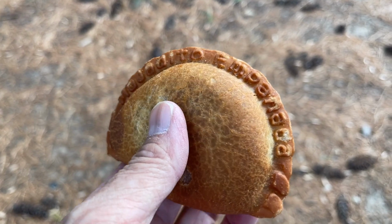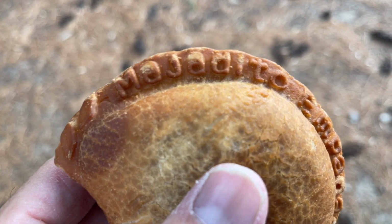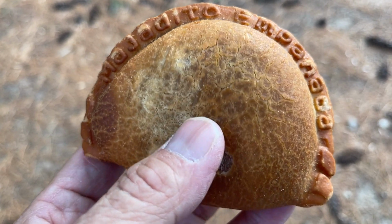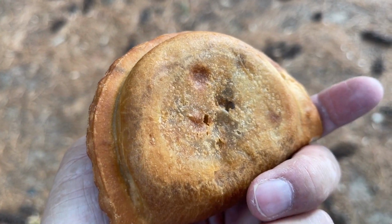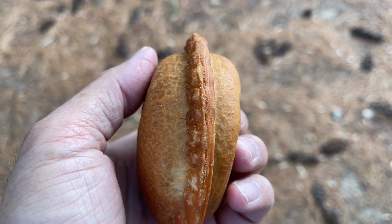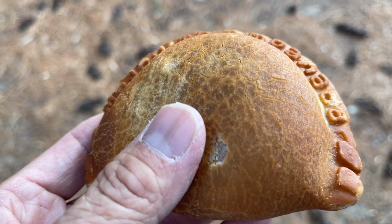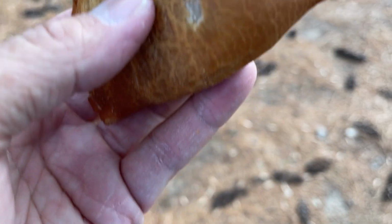These are Bolivian empanadas, and I got a whole host of empanadas, a parade of empanadas today that I'm going to show you. Let me get started. Let me look at it. It's called mojadito. It has steak, rice, raisins, potatoes, and diced onions in it. As I'm lifting it, it is quite heavy. It's kind of plump and filled quite generously. Let me try it.